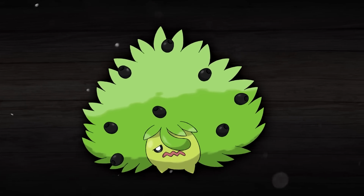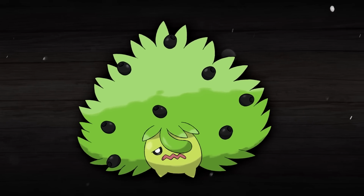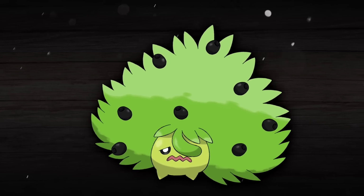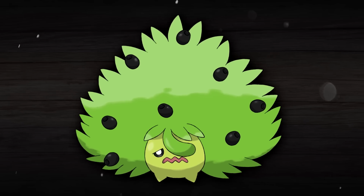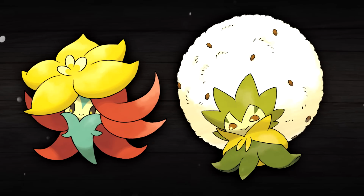With the design itself, I thought it made the most sense to make the bush part of its design as sort of a hairstyle, if you will, which is also very similar to other similar kinds of Pokemon we've seen in past generations, like, for instance, Gossifleur and Eldegoss.